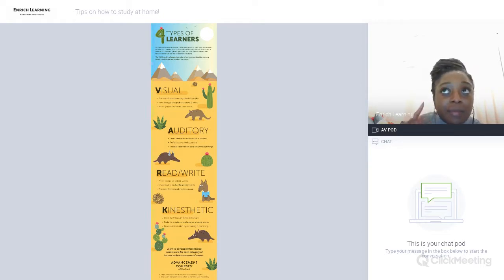So, I'm trying to think of a science experiment off the top of my head. Like a physicsy type of experiment, if you're looking at motion, using things like elastic bands, that can really help a kinesthetic learner, because it's that process of doing, of stretching, of moving that really helps a child or a student or an adult to kind of get to grips with everything and to retain the information.